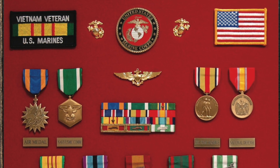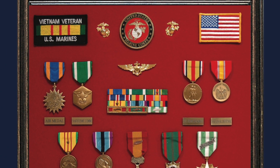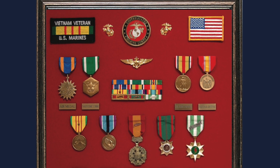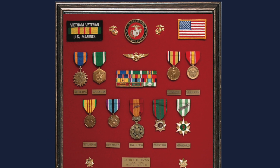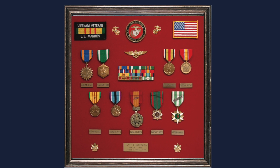This Marine veteran pilot has his gold wings over his ribbons, which tell an unusual story. They show his Air Medal, his Commendation Medal, and Unit Award, but he also has the United States Air Force Outstanding Unit Award, which means he has a very interesting series of stories to tell. I wish I could get to meet him.